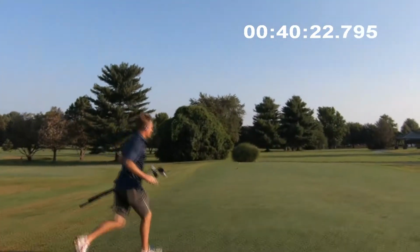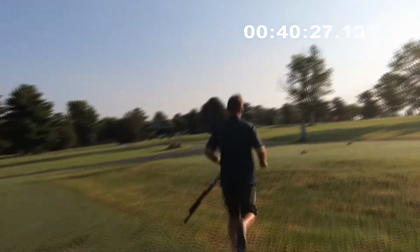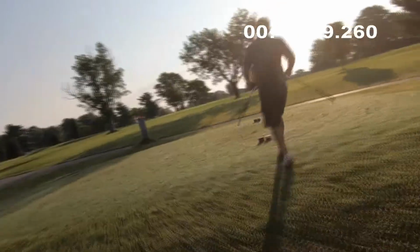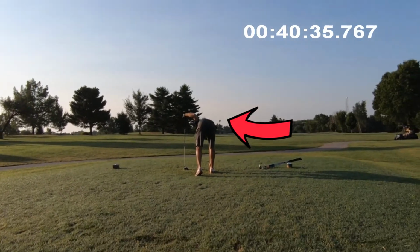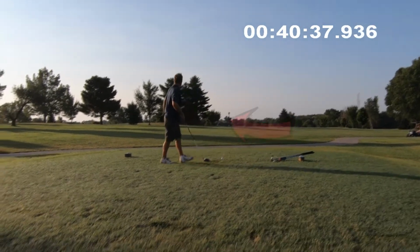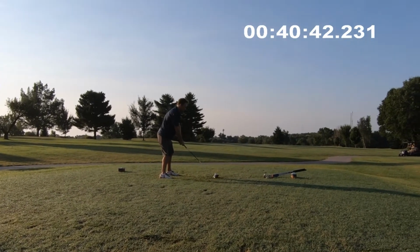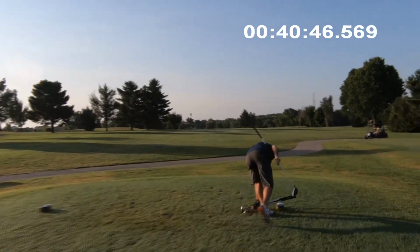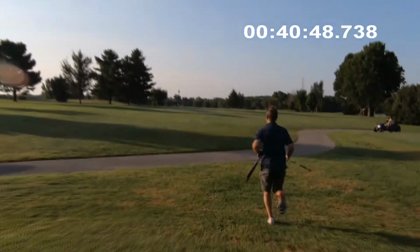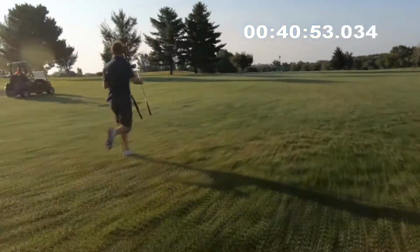Hole 18, last hole. Finish up strong. Slight bend to the left. Aim for that tower out there. It's a little bit of a blind shot, but again, it's only a 360, 370 yard hole, even from back here. Good shot. Scott blasted another drive right down the middle of the fairway.